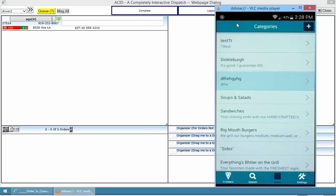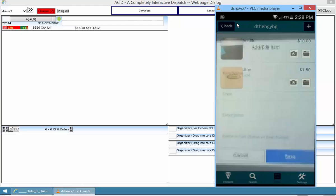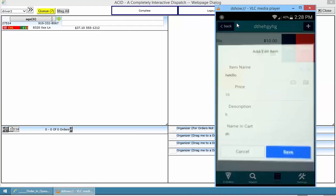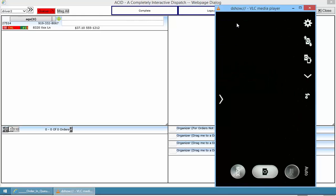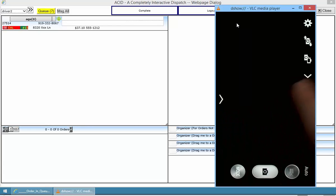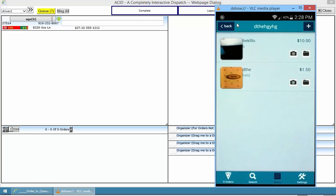If they click on the category, that'll drill down to the items underneath it, and they can add a new item. They can also left swipe one of those items and change the price, description, and alternate text of it, and they can click the camera to take a picture of a particular item, and it'll upload it. This won't work because my phone's on the table right now, but that will let them take pictures of their items and easily upload them.